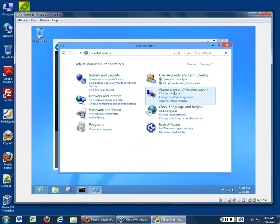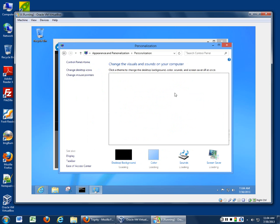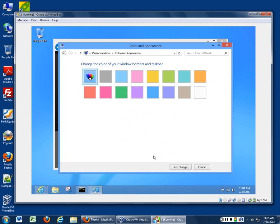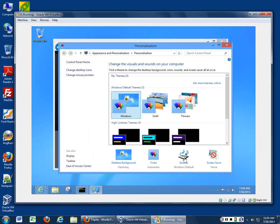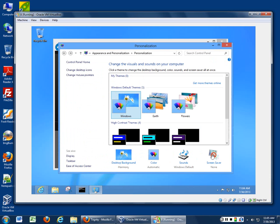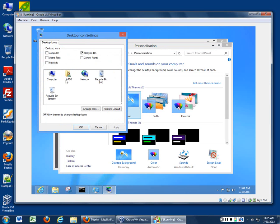So, appearance and personalization: you can change the theme, and you can get all these really cool normal themes. If you want an earthy theme, flowers, everybody loves flowers. You can change the color scheme to whatever you want, right? You can change all your Windows default sounds if you so want to do so. You can also say no screensaver, if you want. You can also change your desktop icons if you want.